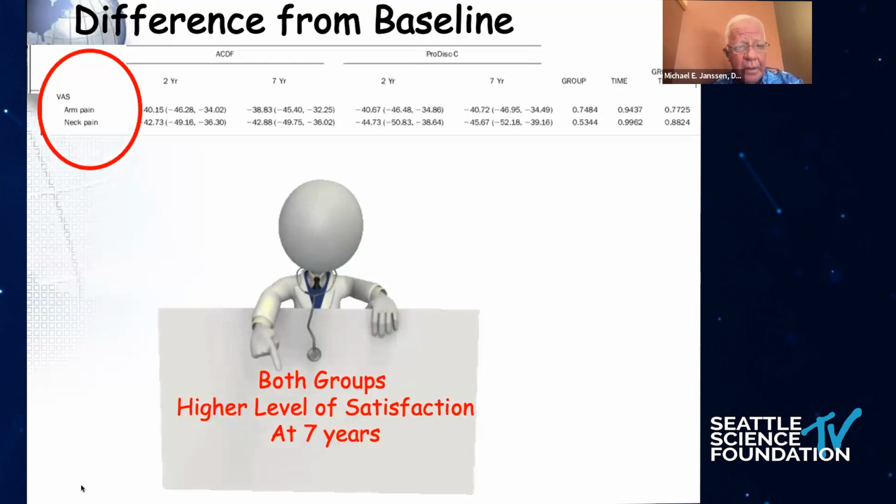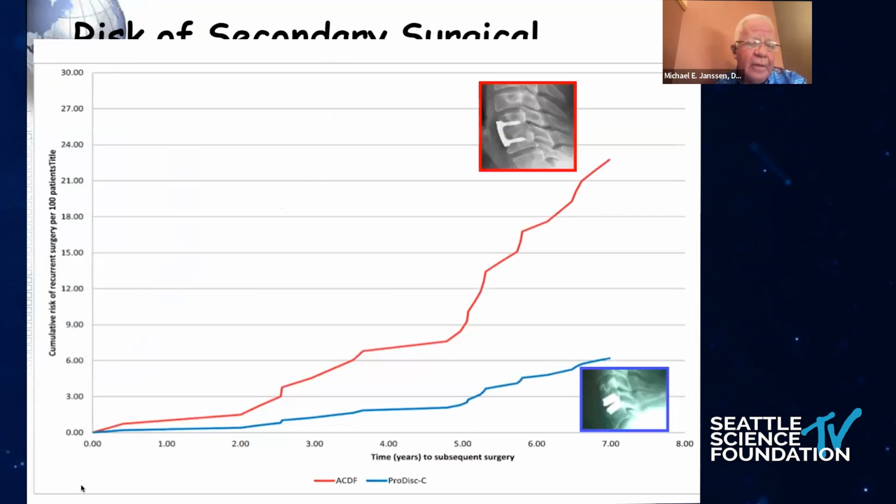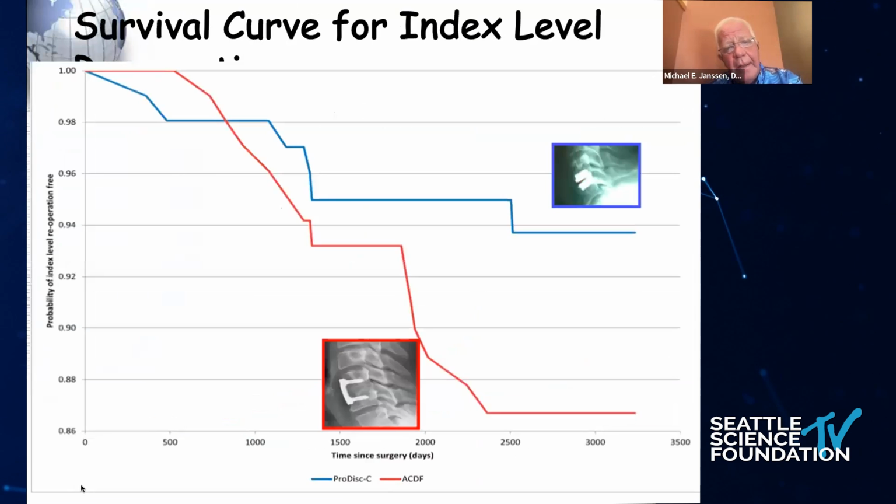They were really great and high. This, I think, is the key. What we really tend to see is the risk of a secondary surgical procedure in these patients at 7 years. And there was a substantial differential in the patients that had ACDF, remember, this was a randomized prospective clinical trial, and they didn't know what they were going to get at 7 years, compared to those patients with the arthroplasty. I think that's been one of the key things, and that gives you the big differential that I tend to tell patients.